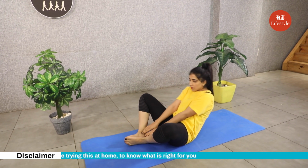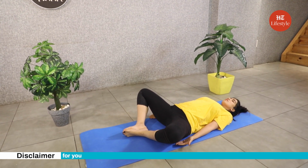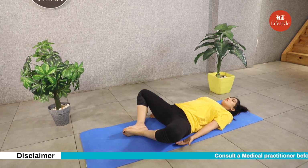Lean backwards until your back is on the floor. Arms will be supported and open, palms up. Close your eyes and breathe deeply for 3 to 5 minutes or longer if you are comfortable.